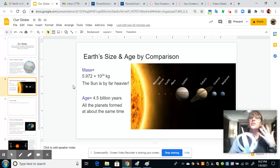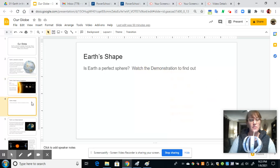How old is the Earth? We know from radiocarbon dating of our very oldest rocks that the Earth is at least 4.5 billion years, and that is accurate to within 50 million years. Okay, let's look at the shape of Earth.